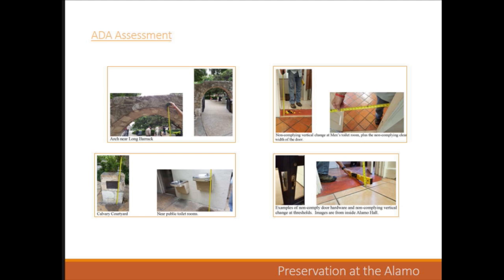We also had an assessment of the public areas of the Alamo Complex for ADA compliance. You can see here some of the identified problems, some of which we've already fixed, including the water fountains at the public restrooms, and others that we're working on, including door hardware at the Alamo Research Center. There are some areas of non-compliance that cannot be remedied without destroying historic fabric. So we're weighing these issues before proceeding. And one of those is shown here where you've got these archways that don't quite meet current code.